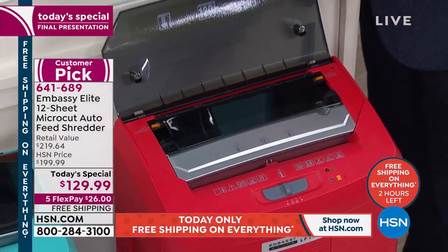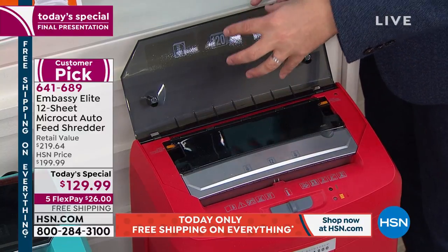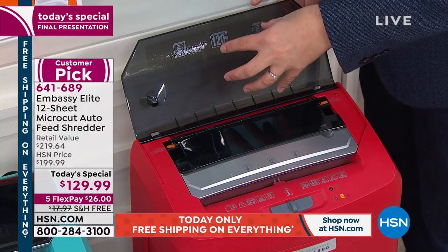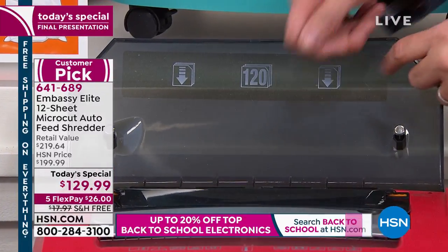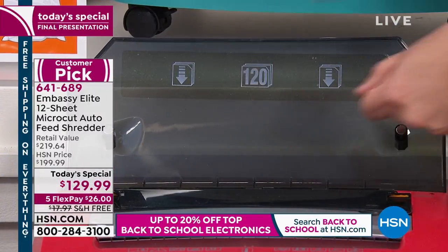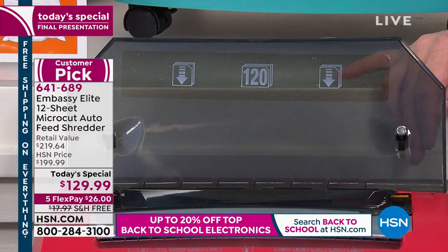But this shredder has a secret, and it's right back here. This shredder has an auto feed feature. I can place up to 120 sheets of paper on this side and walk away. I don't need to be stood there feeding it through. I can put up to 120 sheets and it will do all the heavy lifting for me.